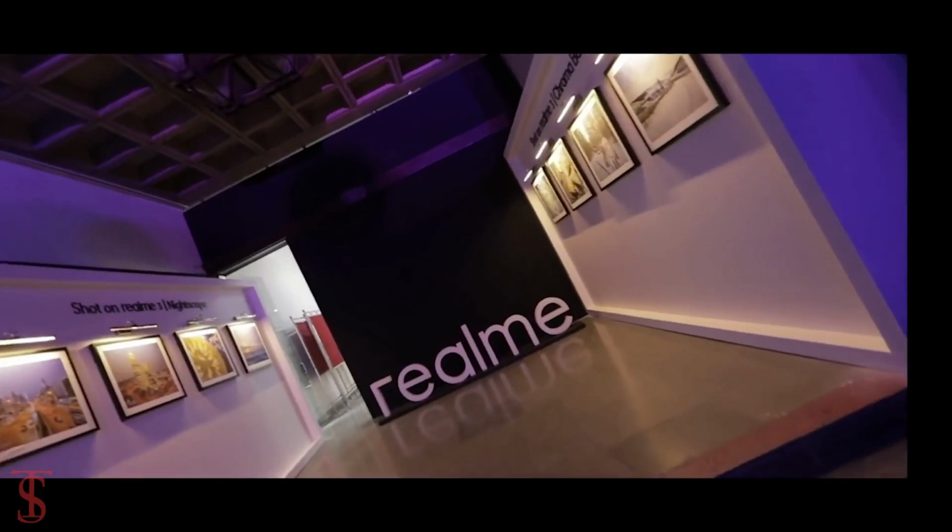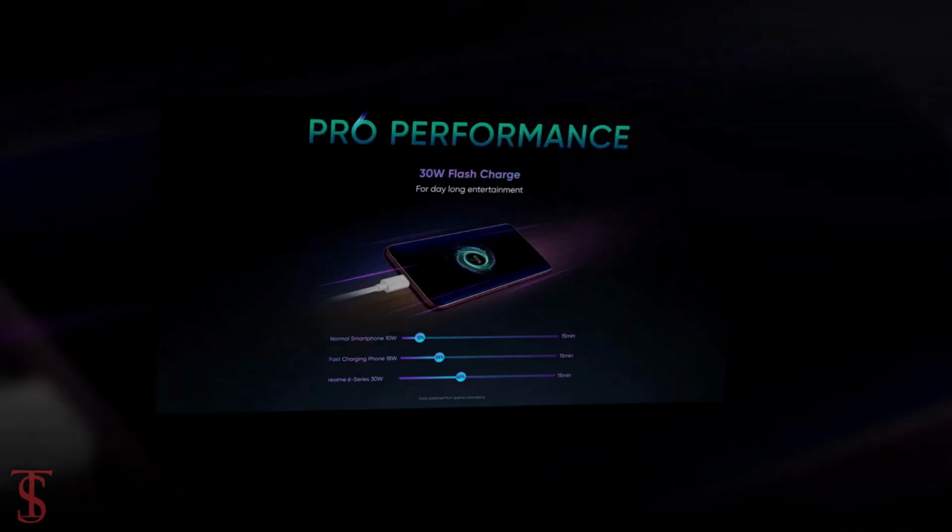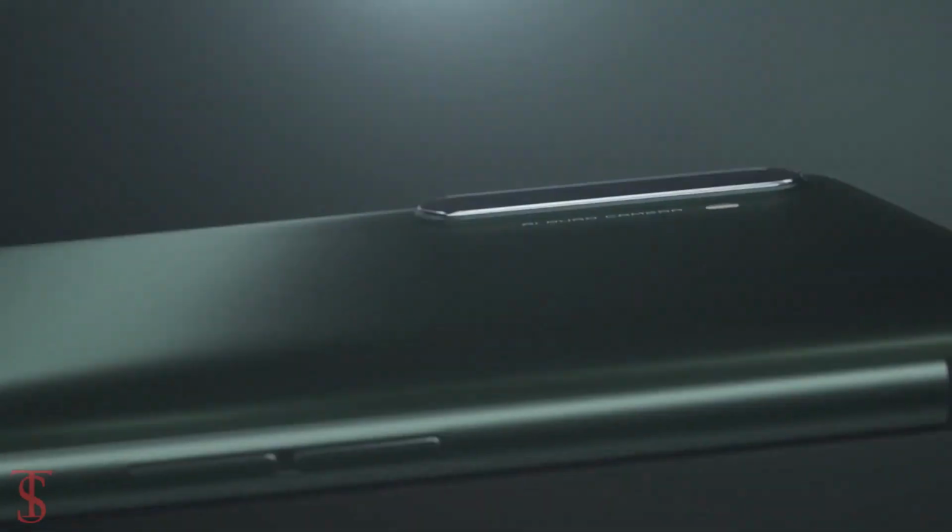So, as of now, that's all we know about the Realme 6 Pro smartphone, and we'll come to know more details about the phone in the coming days.